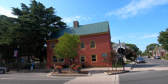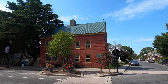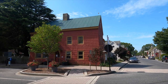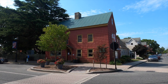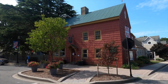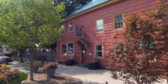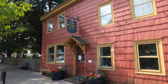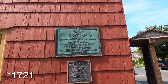Okay, here it is, the Reeves Holt Building. It's the oldest still standing structure in Delaware. They think it was built in 1665. To give you some history, in 1685, it was purchased by a guy, Philip Russell, and he turned it into a tavern. He used to be a cupbearer for William Penn, and a cupbearer is pretty much a glorified bartender. So he ran it as an inn, and then in 1723, it was purchased by Reeves Holt.